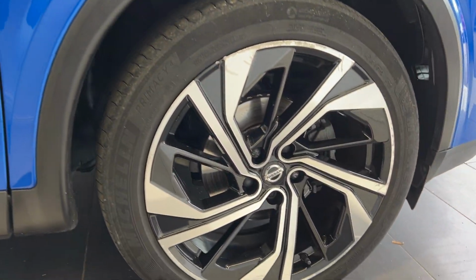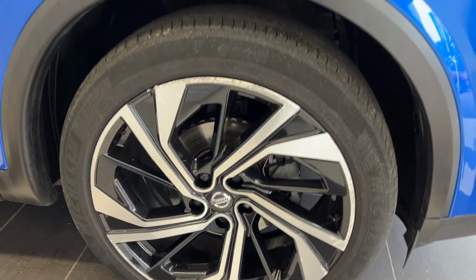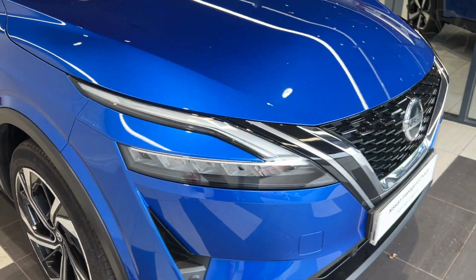Now down to the driver's side front wheel, and back round to the front.